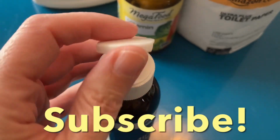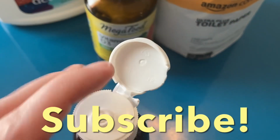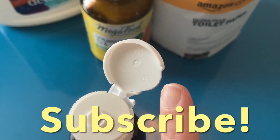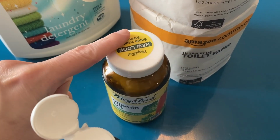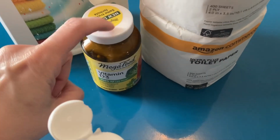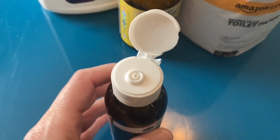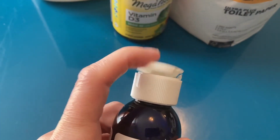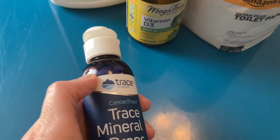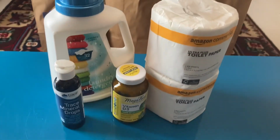The only thing wrong with this is that the top will not close. So this probably got dropped in the store. It is sealed because I do open these up to make sure the safety seal is intact. That's perfect. This one's perfect too. I just don't know how I'm gonna store this for when I do open it and use it, but I'll see how that goes. Super thrilled with these items.